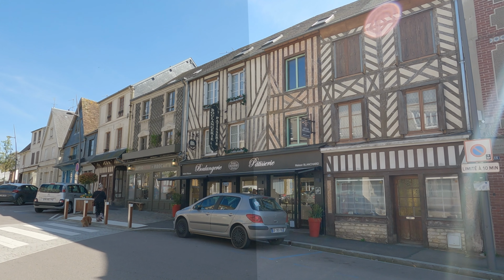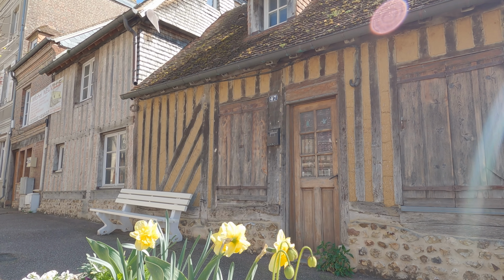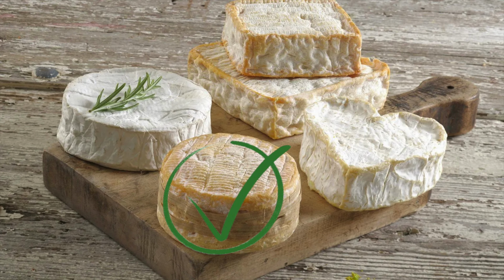Livarot cheese is often called the colonel because of the five stripes of raffia that are circled around the cheese. So that's Livarot, Normandy cheese number 3.